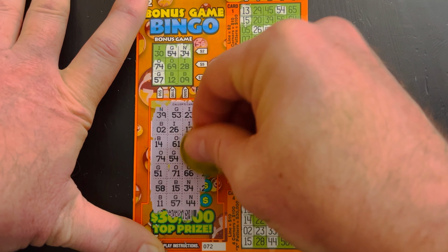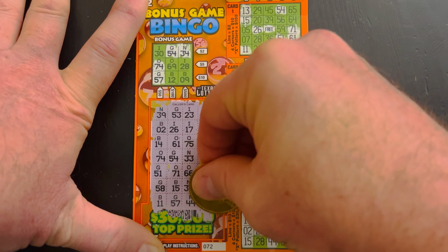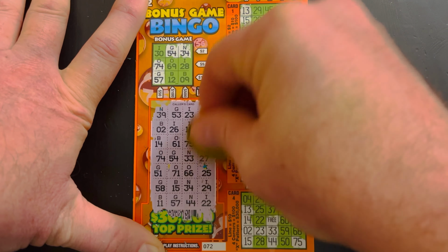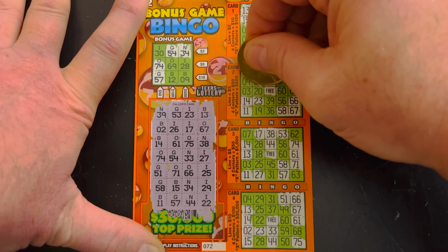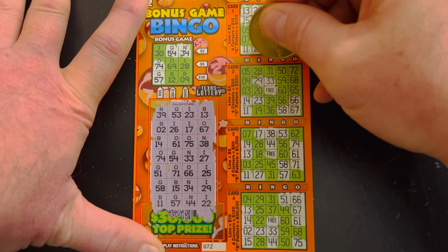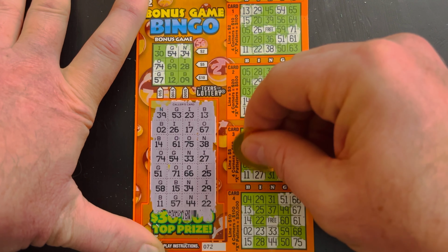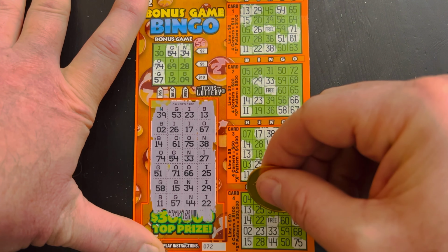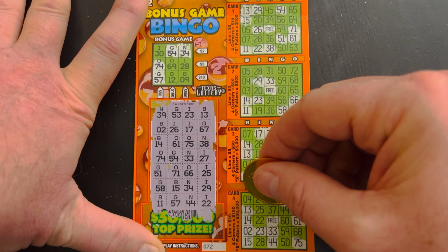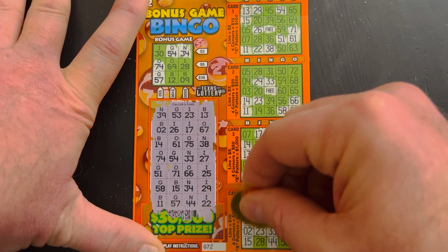Okay, final three. Not sure if we're gonna get anything. 22, 25, and 29. That's 29. That's 22. 29. It's 25. I don't think this is a winning ticket. 22, 25, 29. All in a row right here.